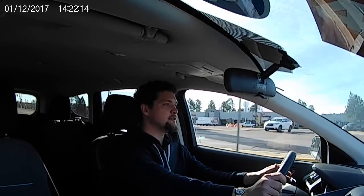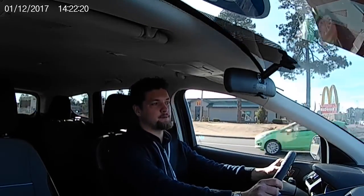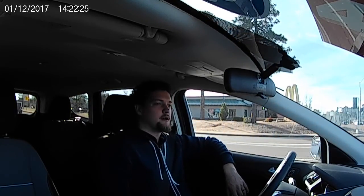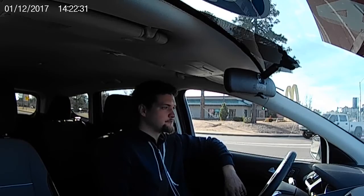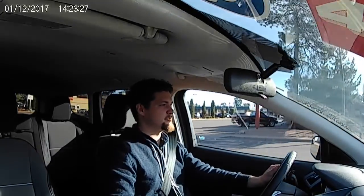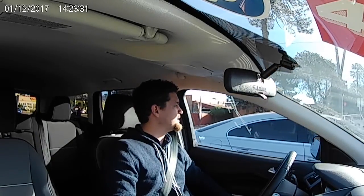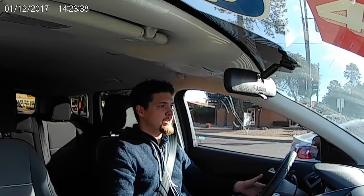But the thing is, you're still not going to be winning any races or anything like that. That's not what this is for. This is for an economical small-size crossover. This isn't a sports car. This isn't a super fast car. This is a daily driver. Get you from A to B, get you to work, get you to school, stuff like that. And for that purpose, this car is going to do great.